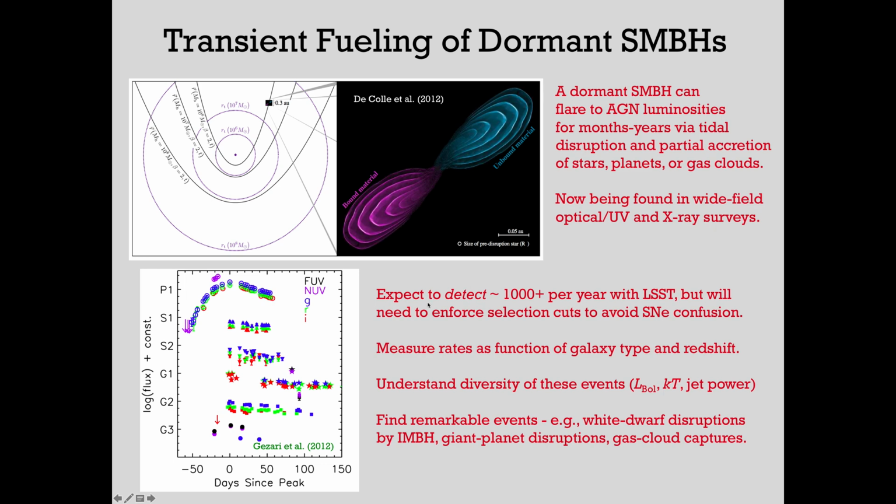And with LSST, as I had already mentioned, we expect to detect something like 1,000 plus of these systems every year. And you identify them from their fairly rapid rise and then their characteristic decay over time, as well as from the fact that they're often very bright out in the ultraviolet bands and stand out from supernovae in that respect. And so you will need to utilize color cuts and other selection cuts to avoid confusion with all the supernovae that LSST will be finding. But it should be possible to detect many stellar tidal disruption events every year with LSST.